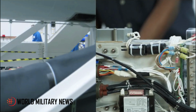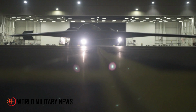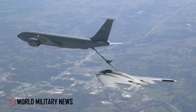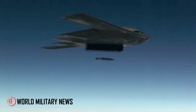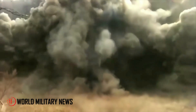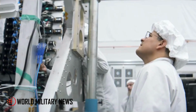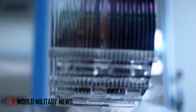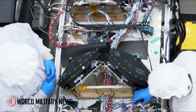The Air Force plans to buy at least 100 B-21 Raiders, though ideally, the service would like 200 or more. The aircraft is currently under development at Northrop Grumman's facilities in Palmdale, California, with the first demonstrator aircraft in the construction phase. The bomber was originally supposed to fly in late 2021, but that date will likely slide into early 2022.